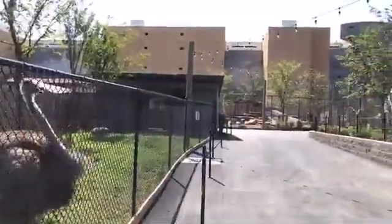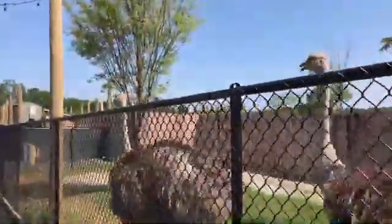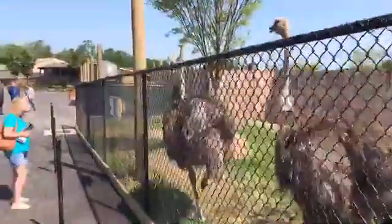Someone asked, does this come with admission to the Ark? Yes, it's all included with your admission to the Ark, just like the playground is and programs in the Answer Center. They're all included here.